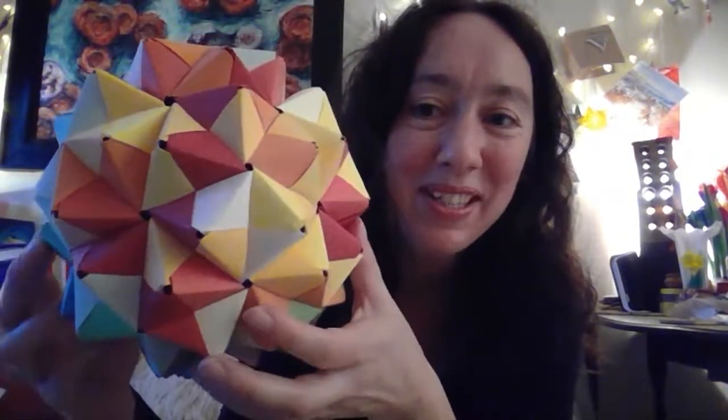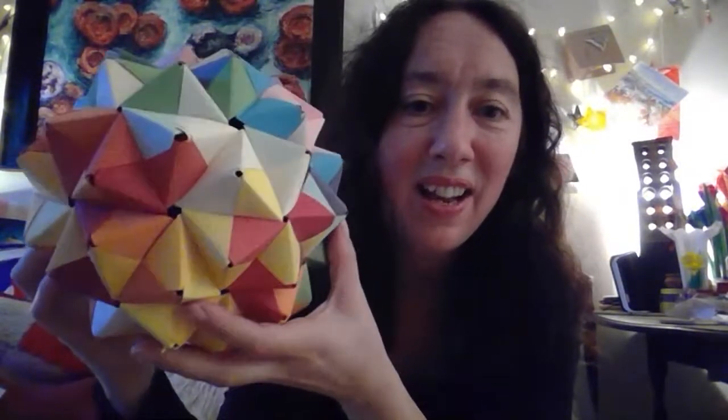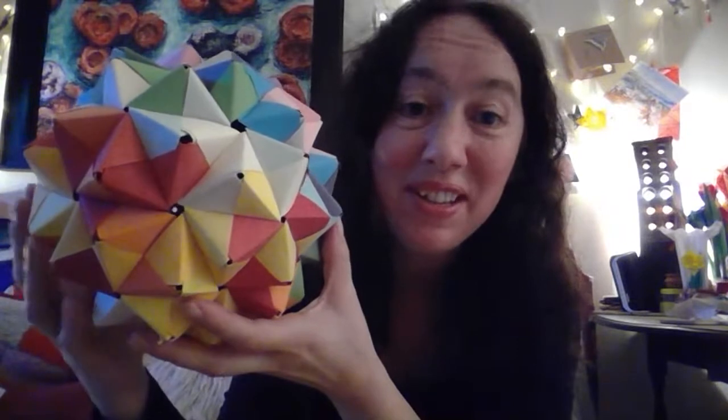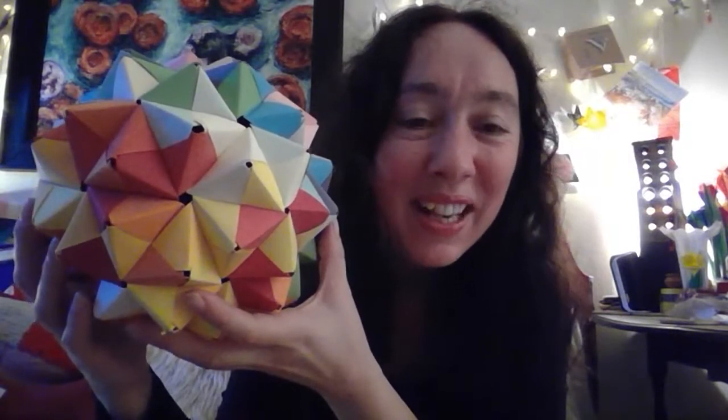This is a larger one. This is 90 pieces, so it's effectively like a football, and I'll explain how you could fold your own. This is a bigger project, but it's nice to have ambitions, isn't it? So I hope you found that interesting.